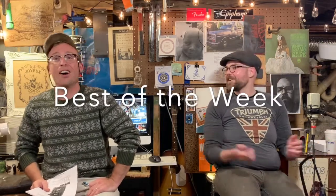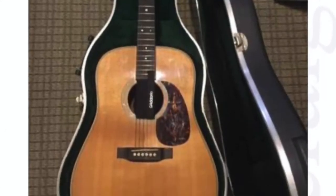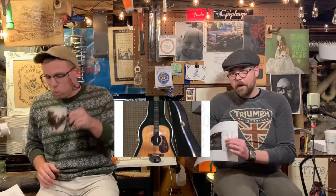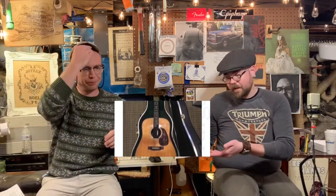Best of the week on Craigslist. Very good. Best of the week, so we're going to start off with a doozy, right? Well, I think it's a doozy. 2003 Martin HD28 out of Boston for $1,800. I pick this because it says it's in great shape, no issues, stored humidified. That makes me think the guitar is in good condition for $1,800. I think that's a good deal.